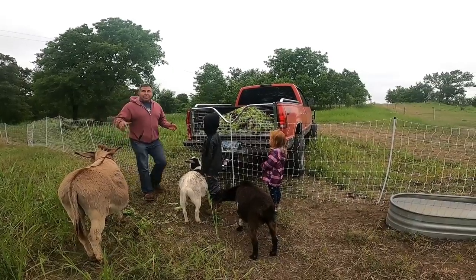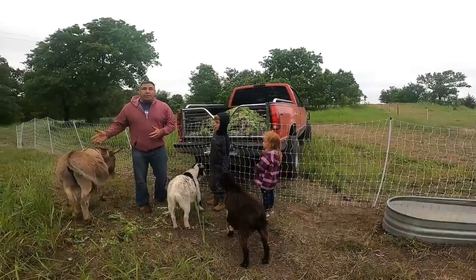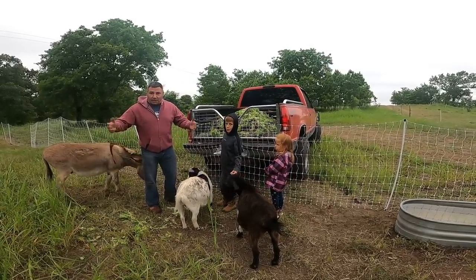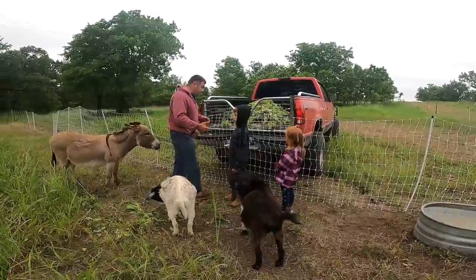So we just got back from the Phoenix farm up the road. They gave us a bunch of lettuce, which was awesome cutting it out. I thought it would be a little bit harder, but it was a lot easier. So now we're going to bring it down here and give it to the goats and see if they enjoy the lettuce.